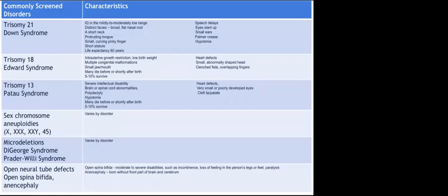Before we get into the specifics of what testing options are available, it's helpful to remember and think about the conditions that we're assessing for. The conditions of Down syndrome, Edwards syndrome, Patau syndrome, sex chromosome aneuploidies, select microdeletions, and neural tube defects are generally the ones that are being evaluated with screens.